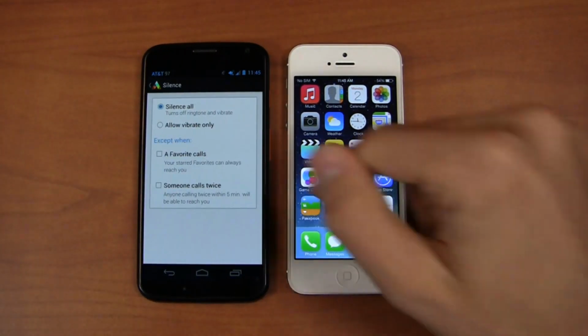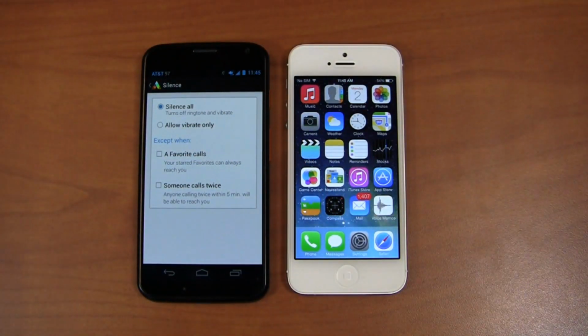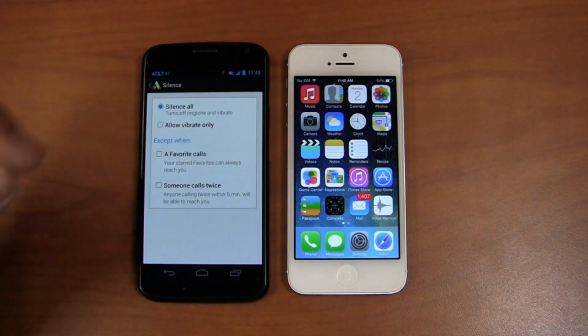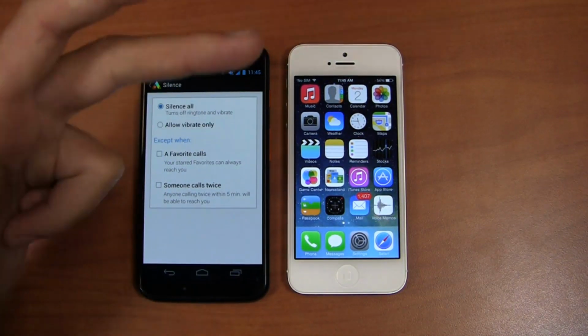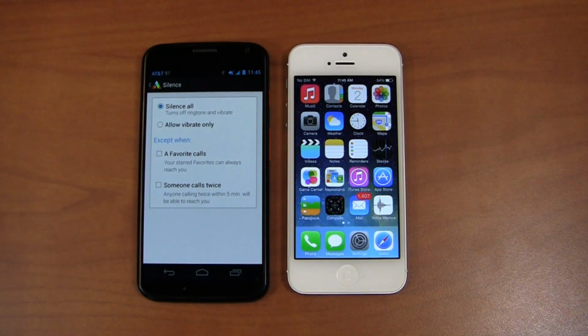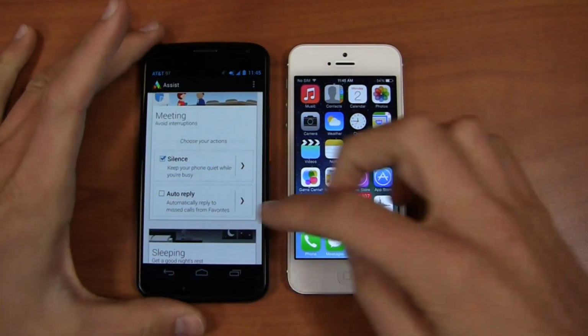And so I can go in here, for example, and say silence all. But this is kind of cool too. I click it here: when a favorite calls, I can check it. When someone calls twice, I can check it as well. So for example, family, fiancé, whatever, a favorite in my phone book, and then when someone calls twice. So if my boss is trying to get a hold of me, for example, and let's say I'm doing a video or I'm in a meeting, if he calls twice, it'll ring straight through over the silence, which is nice.